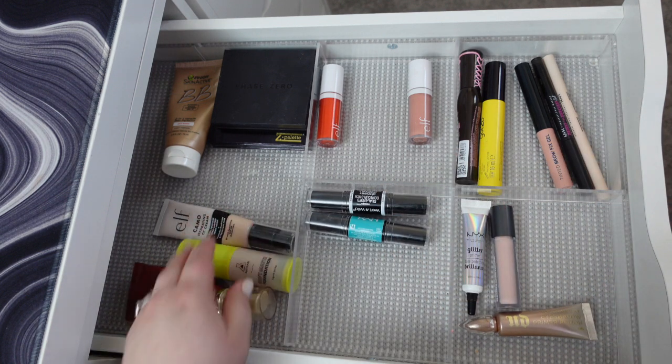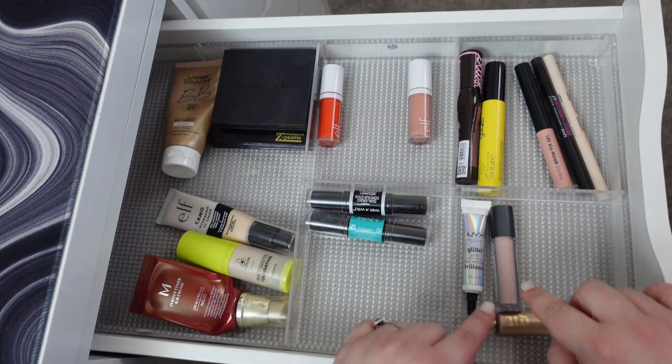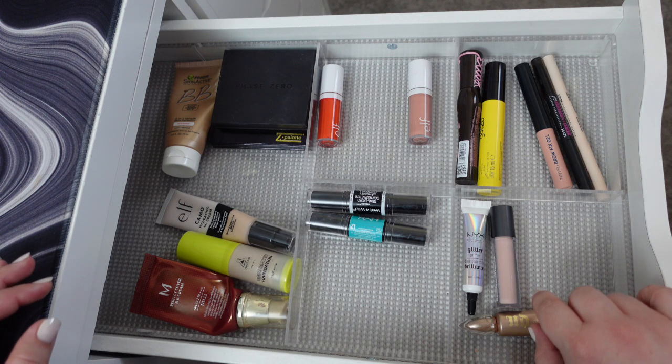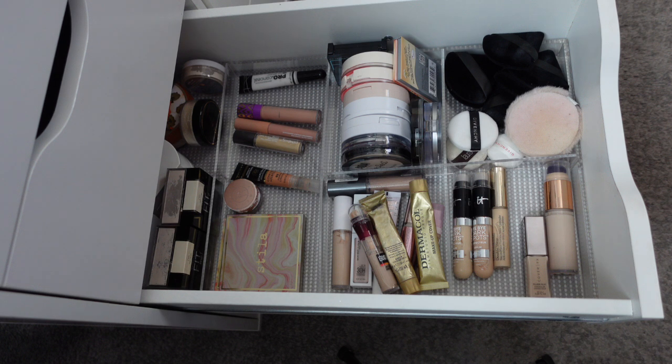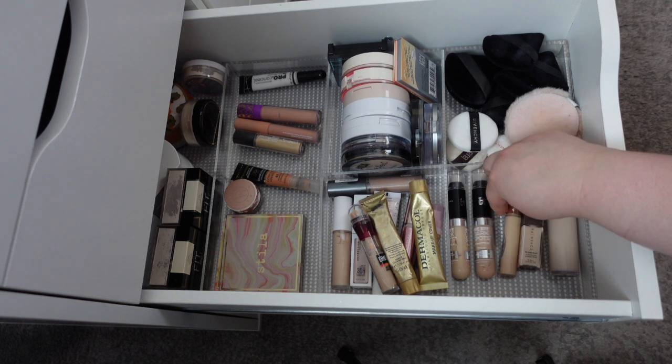Okay, so the focus for the month is going to be on concealer, and you know what? I feel like maybe we could bring in a face palette or two. All right, here we have color correctors, powders, concealers, and pressed powders. So for concealer, what am I feeling?